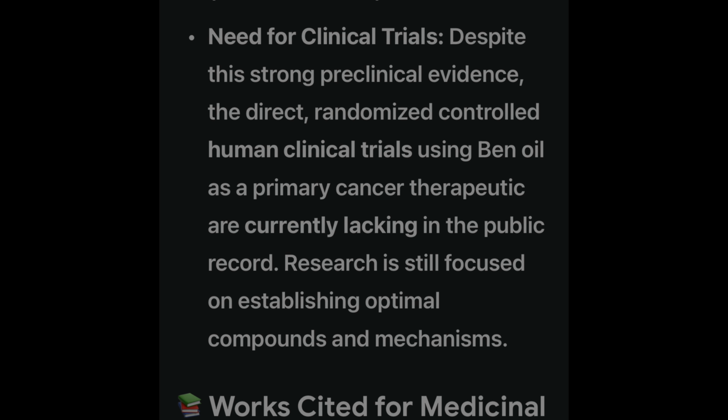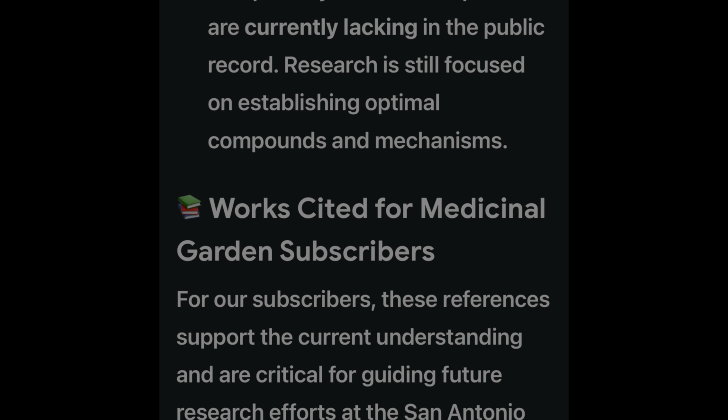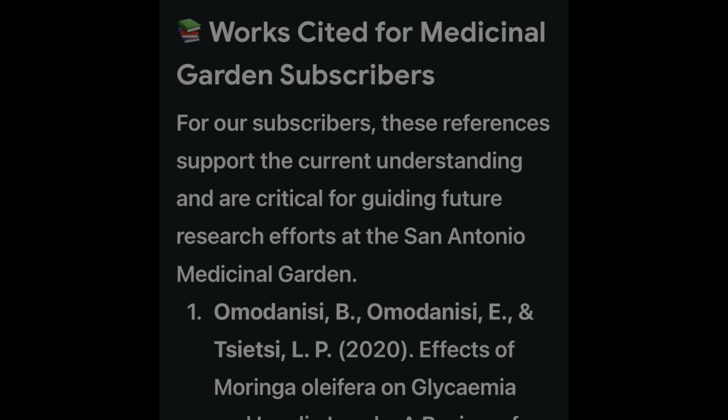Despite this strong preclinical evidence, direct randomized controlled human clinical trials using Ben oil as a primary cancer therapeutic are currently lacking in the public record. Research is still focused on establishing optimal compounds and mechanisms.